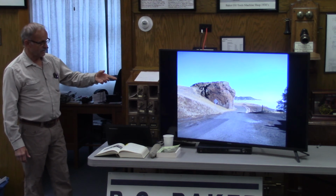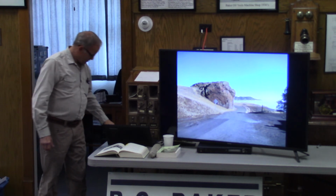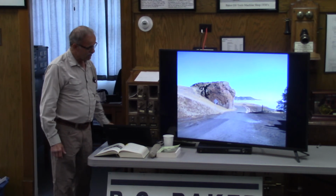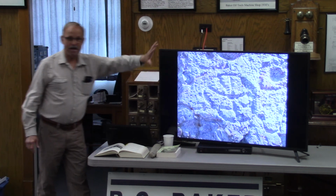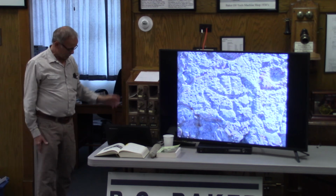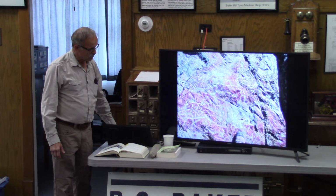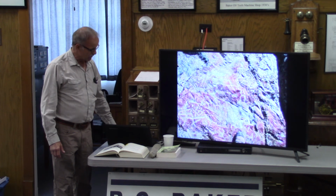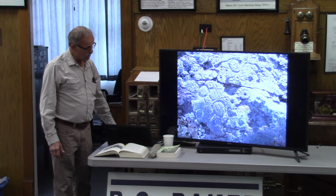Here's another site. Some of you may recognize that rock if you go up the Parkfield Road. You can see the patterns all over the backside. It's all carved up. There's some of the carvings on that. That might be my last slide.